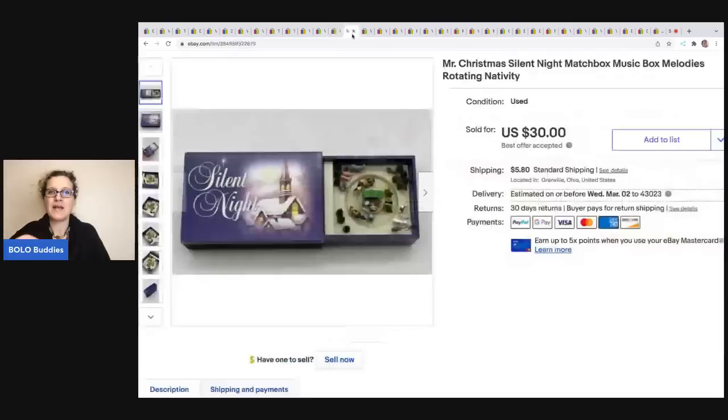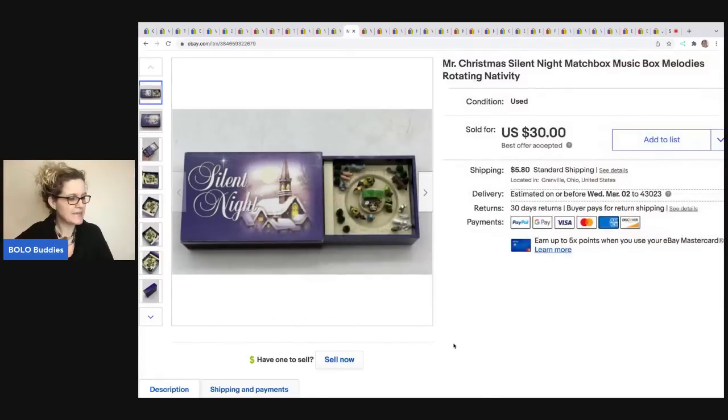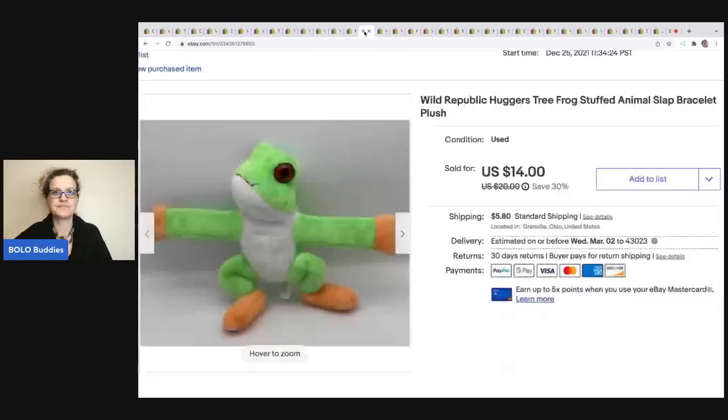The next item, if you can find these Matchbox music boxes, you guys, these are a Bolo. They are by Mr. Christmas. It actually spins around. It is so adorable. I ended up selling this for $30. The buyer was all in for $38.25, and I got this out of a thrift store mystery box.